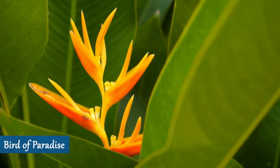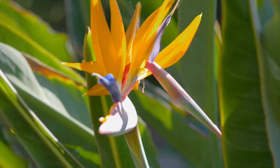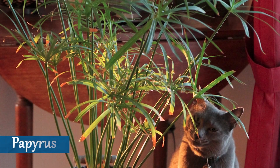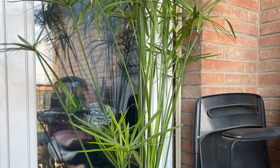Bird of Paradise brings big tropical energy. With the right light and care, it'll bloom into dramatic orange and blue flowers. Papyrus brings an exotic architectural look. It needs constant moisture and full sun, ideal for bathrooms or a sunny kitchen.